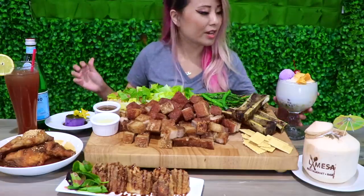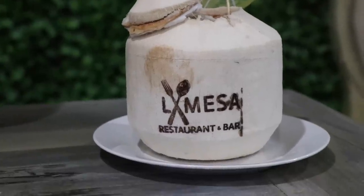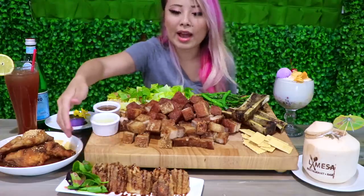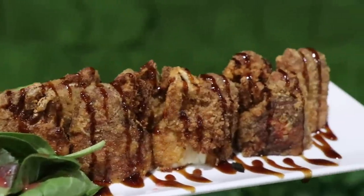So it looks very interesting. I haven't tried any of this. And of course, I never had halo halo either, so I'm excited to try that. We've got coconut water and the logo's on the coconut. That's so cute. And over here we have the fried crab. Soft shell crab. That looks good too.